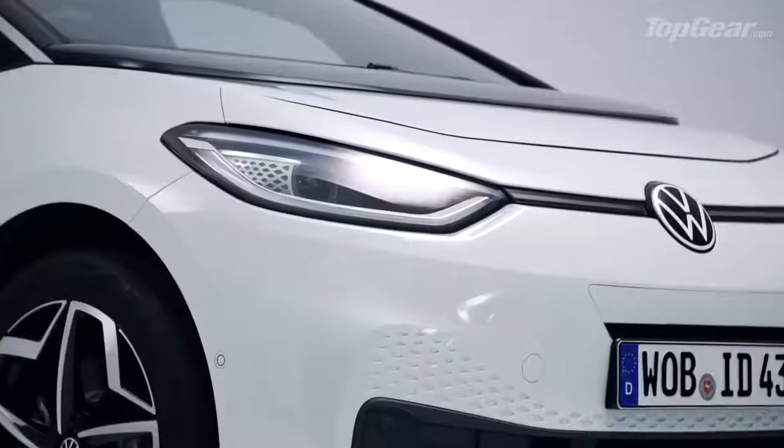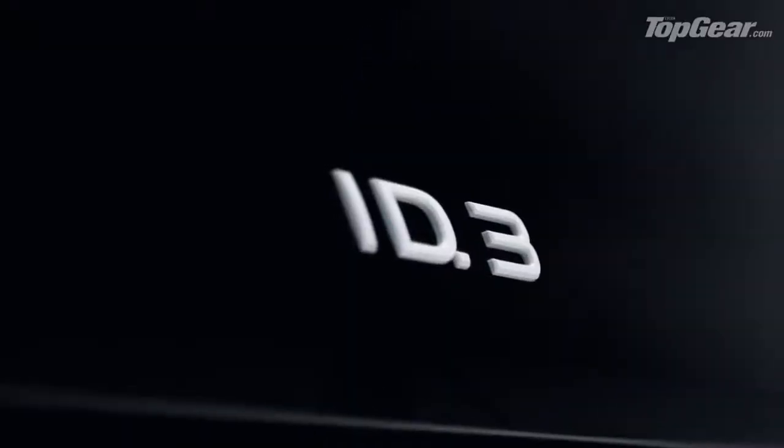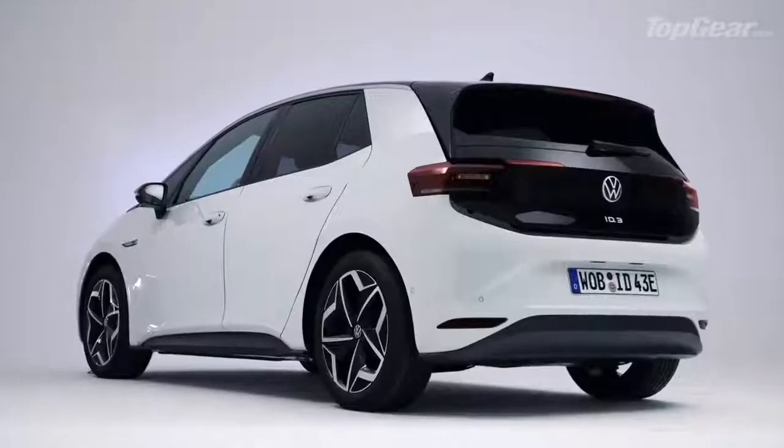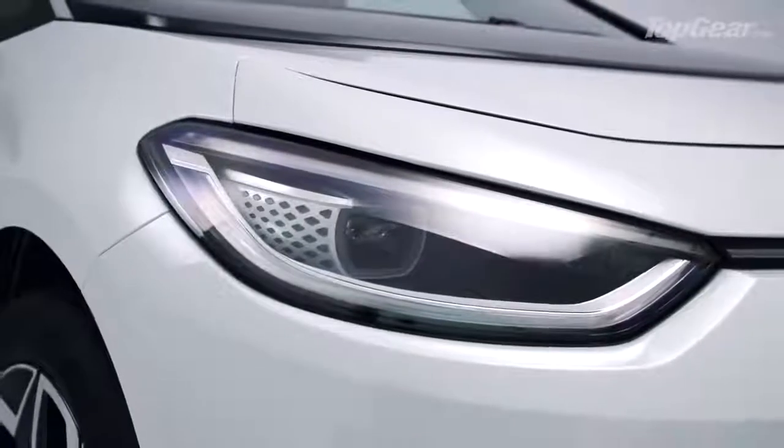Okay, so we couldn't do a top 5 EVs without mentioning the VW ID.3, could we? Now, like the Taycan, we've done a full walk-around video of this car in a studio a couple of weeks ago, so all the details you need are in that video. It's on topgear.com, it's on our YouTube channel. Go and watch it after you finish watching this.